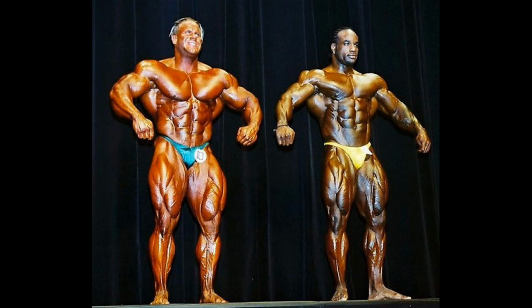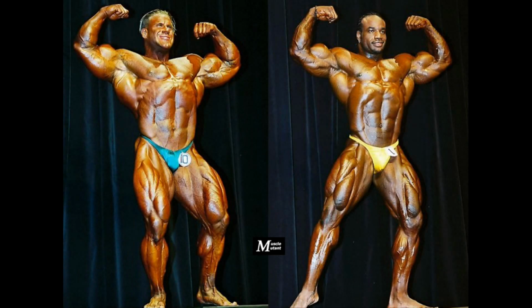We saw yesterday how Chris Cormier lost to the oil-enhanced Flex Wheeler at the 2001 Arnold Classic. He came back in another attempt to win the title in 2002, but this time he confronted the powerful Jay Cutler, who later became four-time Mr. Olympia. The front double biceps shows that Jay is more massive overall.